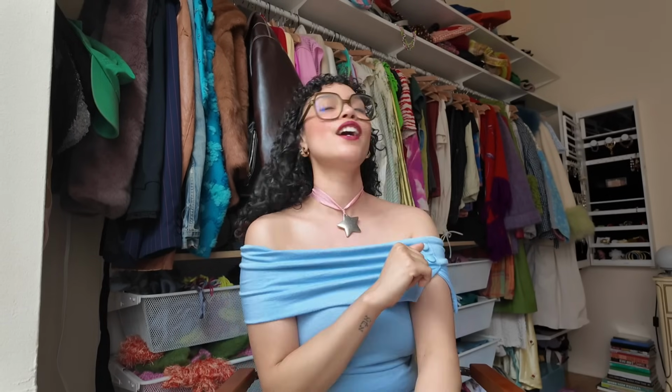I just came back from Paris for the very first time, and I was so excited going to Paris because whenever anybody would ever bring up Paris to me, they would always bring up how great the thrifting scene is there. So you know me, I had to go check it out. I had to go peruse and shop as much as I could.